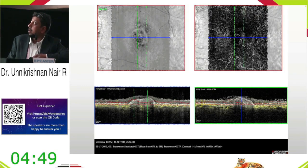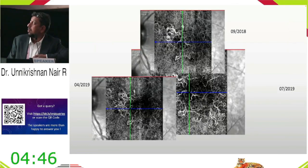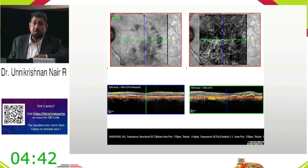protocol. This is another patient in which you can see over time you have a larger and larger network happening, but there is no corresponding activity. This is a very large network underneath the subretina, supplying in a good way the RPE.